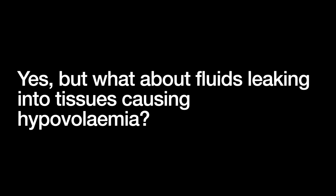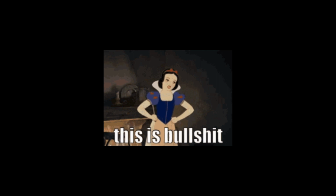Now I can hear you asking yourselves, what about fluids leaking into tissues causing hypovolemia? As we're often taught about with sepsis. Now there's amazingly little evidence for this. You'd have to measure a patient's circulating blood volume before and after becoming unwell, and this is both difficult and prone to inaccuracies that invalidate any conclusions.